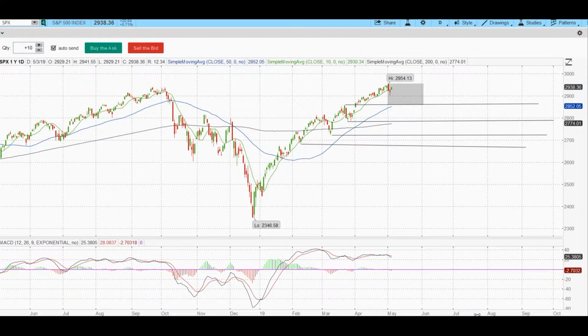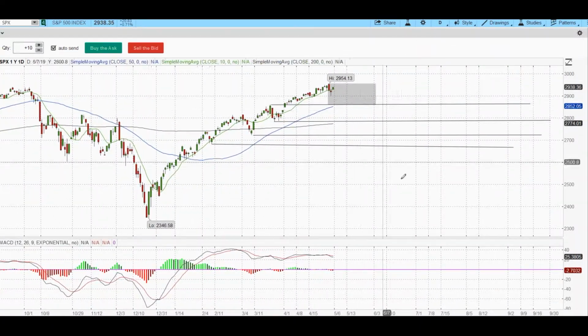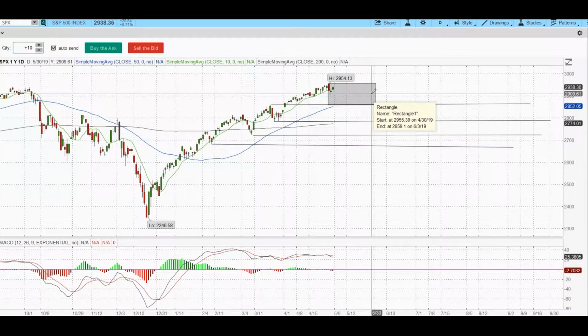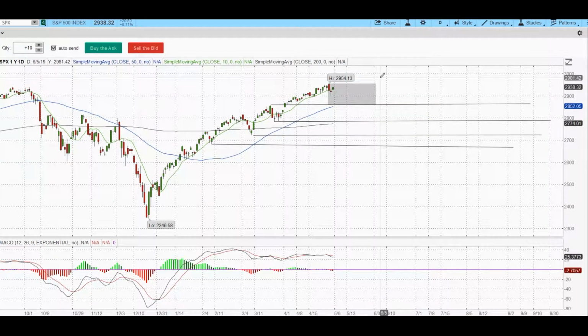So we already have an idea of what we want to do if the market turns south. If the market stays in this trading range, what do we want to do? Well, we want to increase our long market exposure, right? But don't expect a lot of upside in the short term.